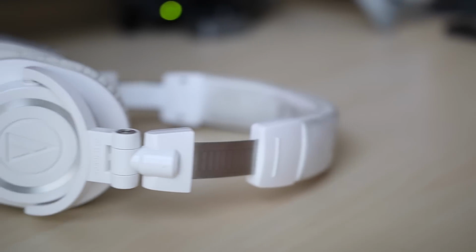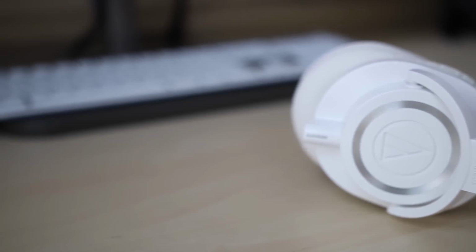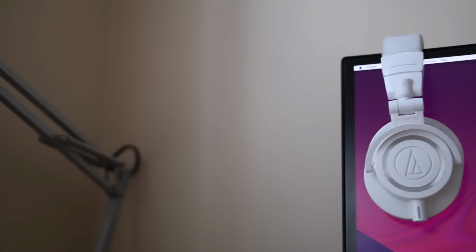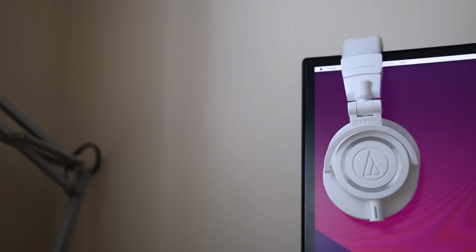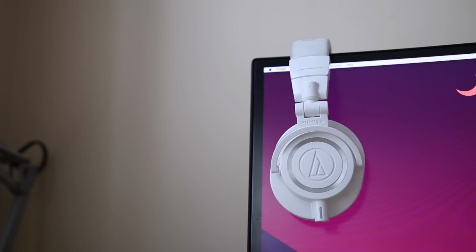These are the M50Xs and they're the latest versions, but you can also pick up the M50s. The only difference is the removable cable. They're built really well and have great bass. The bass isn't muddy, but it isn't overpowering either. It's a nice punch and it gives you a really nice balanced audio set where nothing overpowers anything else.